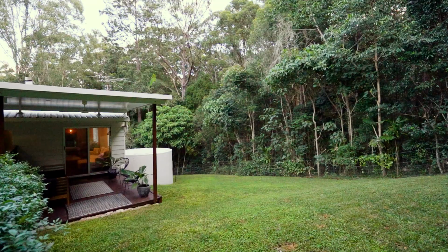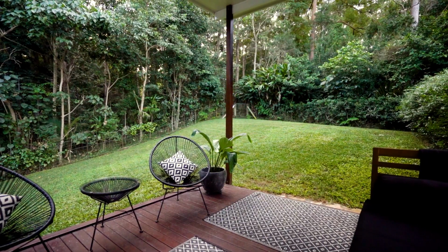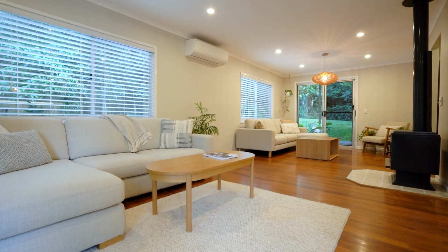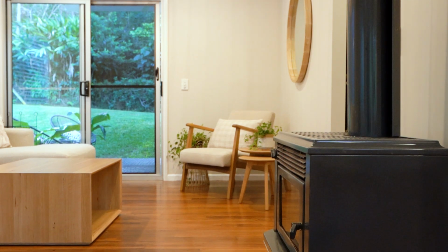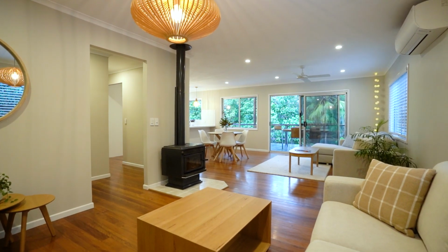Let's take a look. On entry to the home, you'll be greeted to the warmth of hardwood timber flooring throughout. The open-plan kitchen, dining and living areas offer flexible living for those that like to entertain family and friends or prefer to have a cosy night in.